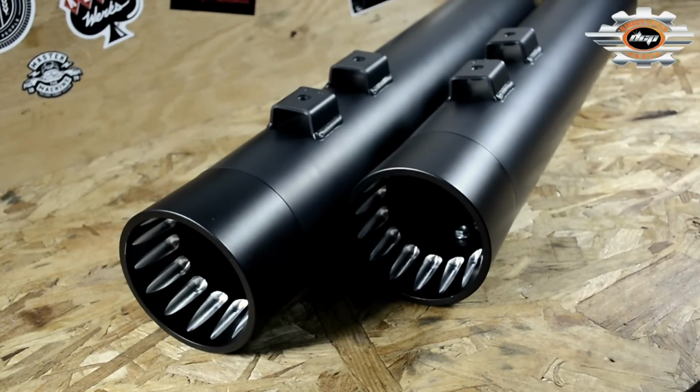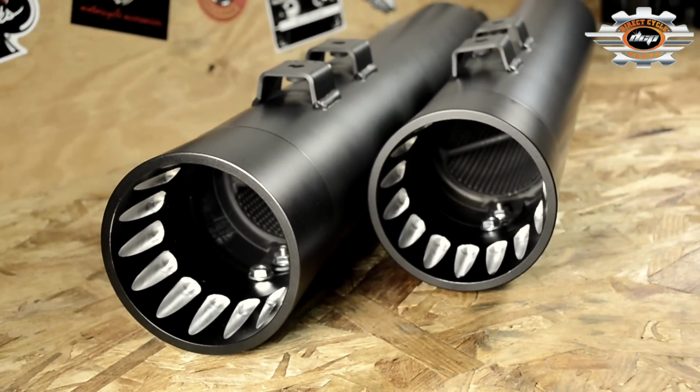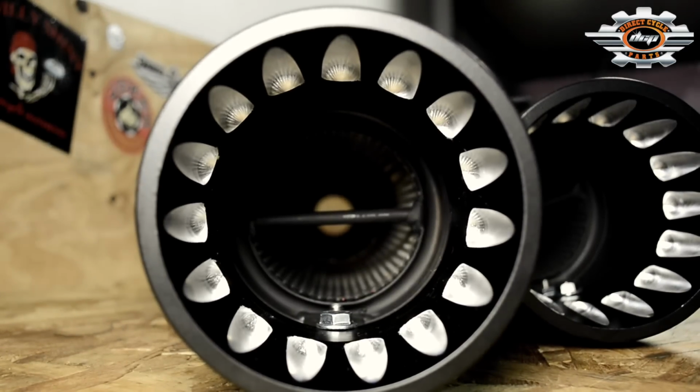Bassani really nailed it with this muffler. It has a great sound, especially at cruising speeds. The pipe looks great, and paired up with a Bassani header, it offers great performance.